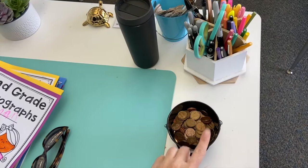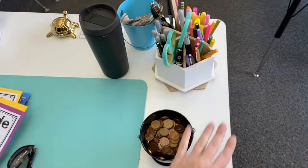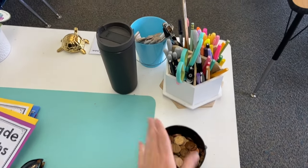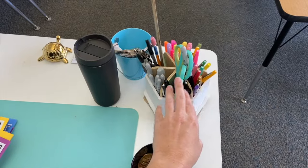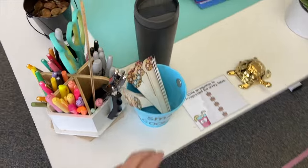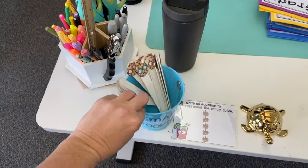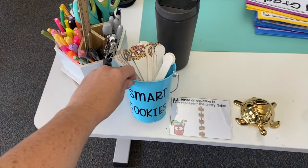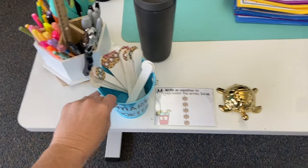They can exchange them for nickels and dimes and quarters, but it's the end of the year, so I have all of the pennies, nickels and dimes and quarters, all the cents, I have it back. This is just more organization, school supplies. I have equity sticks. I don't use them all the time, but just for fun, I'll call on names based on their number. Call them my Spark cookie sticks.